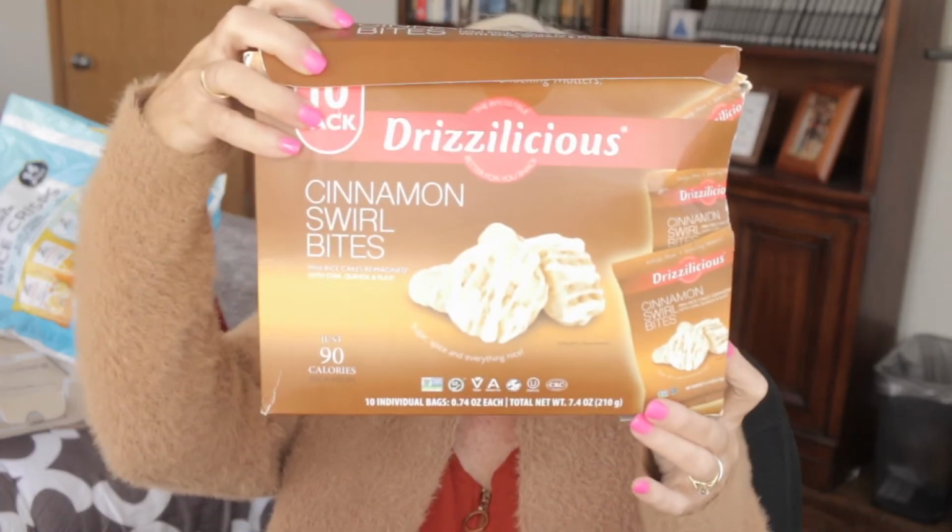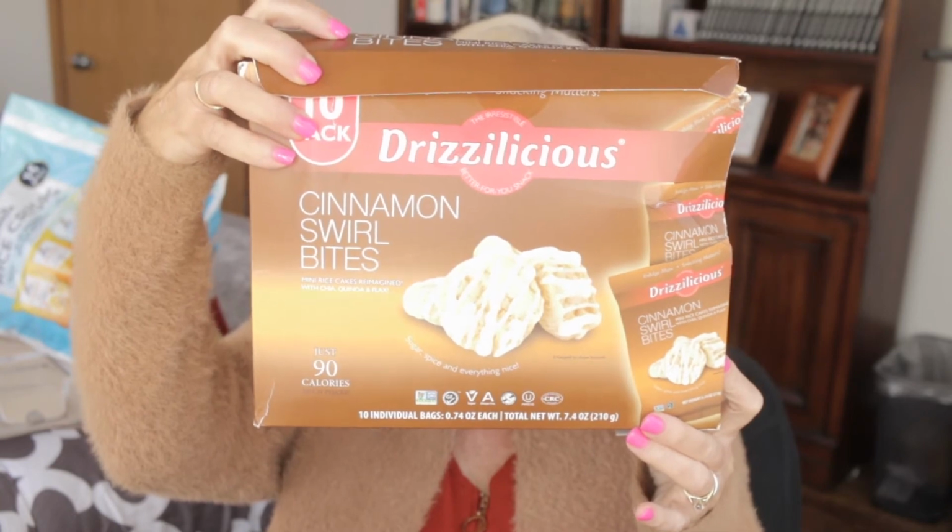I love churros. Churros do not love me, but I love them. This, however, this is the Drizzlicious Cinnamon Swirl Bites. They're 90 calories for a bag of them if you get the individual bag, and not the big one.